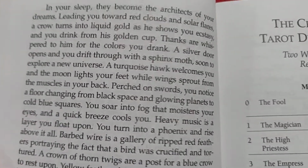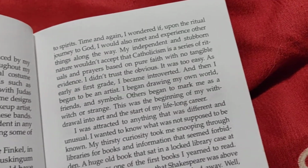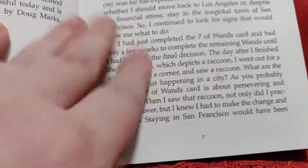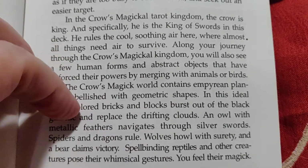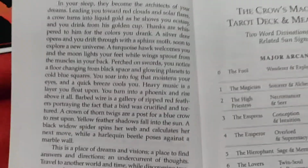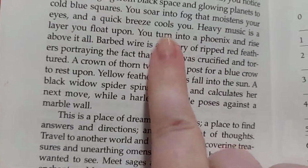I don't know if it was out of one of these pages, I forgot which one, but she also said something about researching and things like this for this deck. She actually was into David Bowie, how she listened to The Crow, the movie The Crow? Why do words escape me so? Soundtrack to the movie, and other things like that that inspired her, and basically how this heavy metal and not so heavy music here. It says heavy music is a layer you float upon, and actually I agree with that.